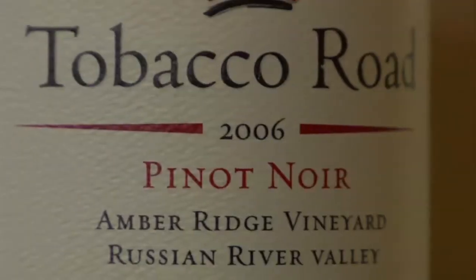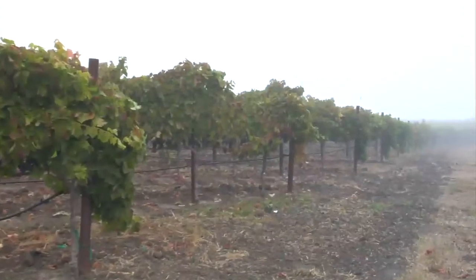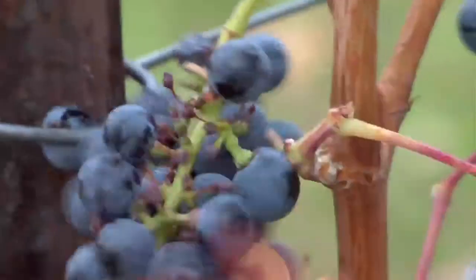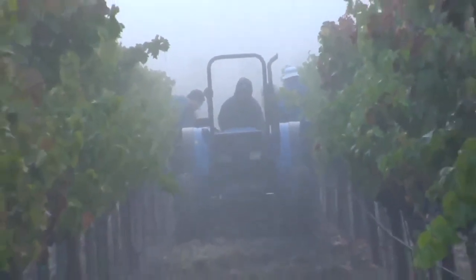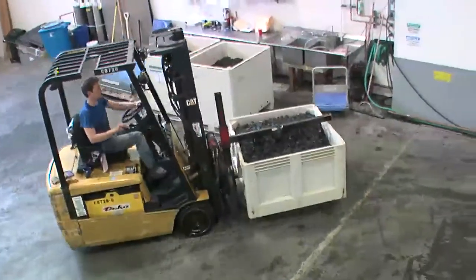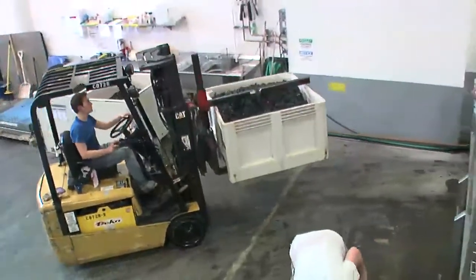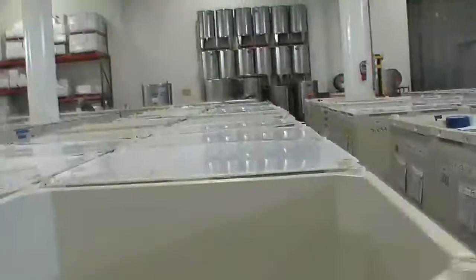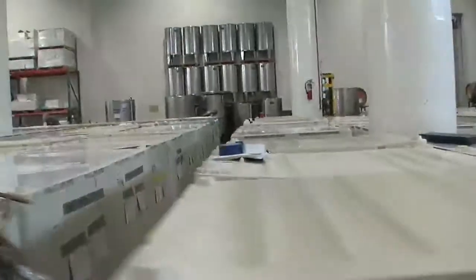Once the grapes have been appointed to be harvested on a particular date, they're all picked by 7 o'clock in the morning, they're on a truck by 8 o'clock and being delivered to the winery later that morning. The fruit goes directly into a cool room where it's held at 34, 35 degrees Fahrenheit, or for those of you who are metric, around 4 or 5 degrees Celsius. The fruit will then get processed within hours.